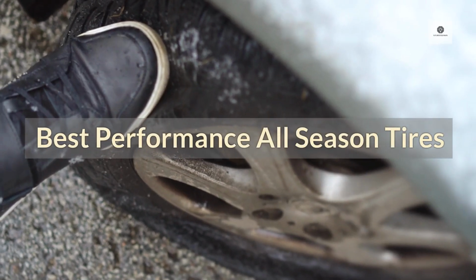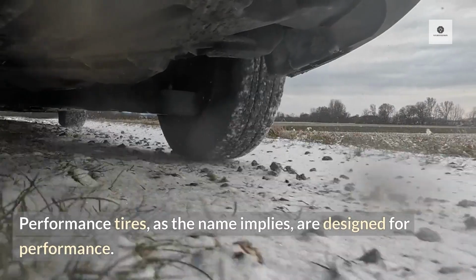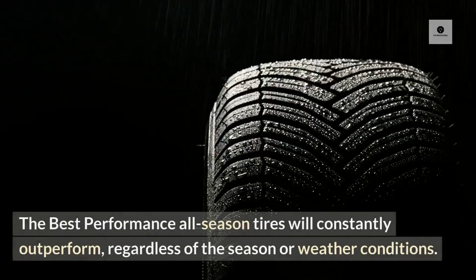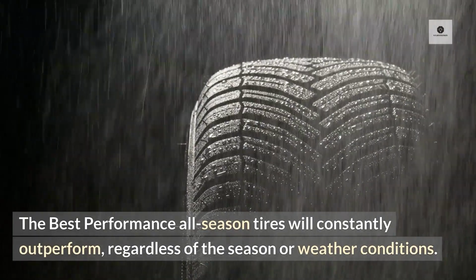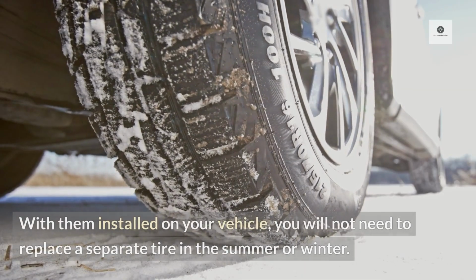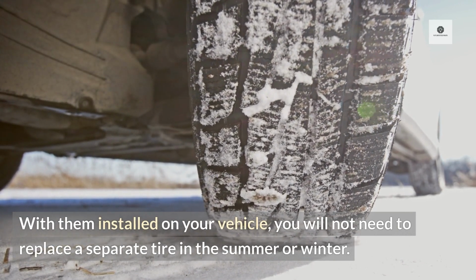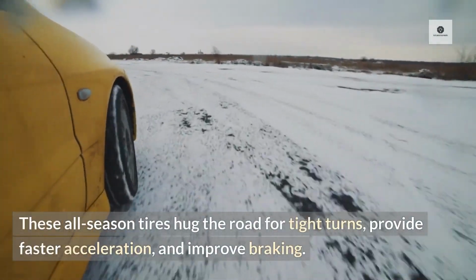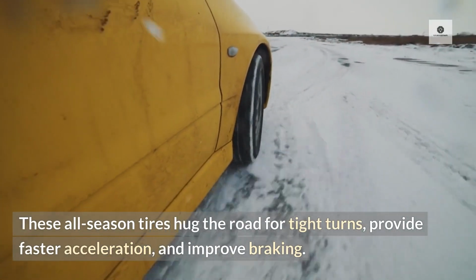Best performance all-season tires. Performance tires, as the name implies, are designed for performance. The best performance all-season tires will constantly outperform, regardless of the season or weather conditions. With them installed on your vehicle, you will not need to replace a separate tire in the summer or winter. These all-season tires hug the road for tight turns, provide faster acceleration, and improve braking.